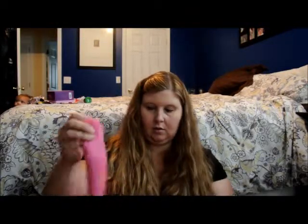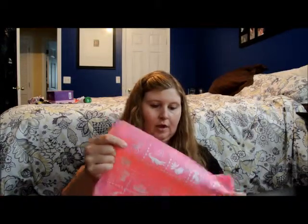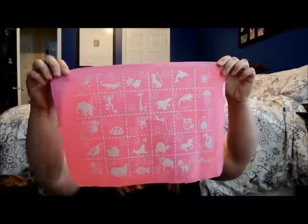The next thing is a mat. This is a dinner plate mat for the table, and it sticks together, so I'm assuming it's gonna stick on the table so it won't slide. There we go, and it has the alphabet. That's for you, Lisi. Here you go. Thank you.